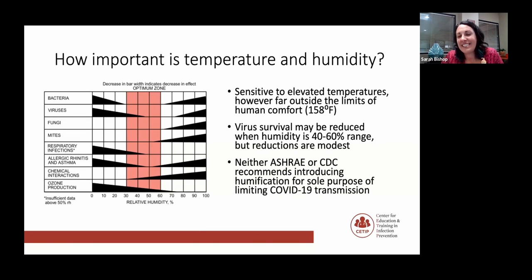So they say 158 degrees Fahrenheit is very effective within a couple minutes of clearing or inactivating 99.9% of your SARS-CoV-2 viruses. However, I don't think any of us want to be sitting in an office or in a healthcare setting at that temperature. So because of that, the temperature should not factor in. You know, you just want a comfortable temperature, or make sure the temperature is in the range it needs to be for other recommendations.